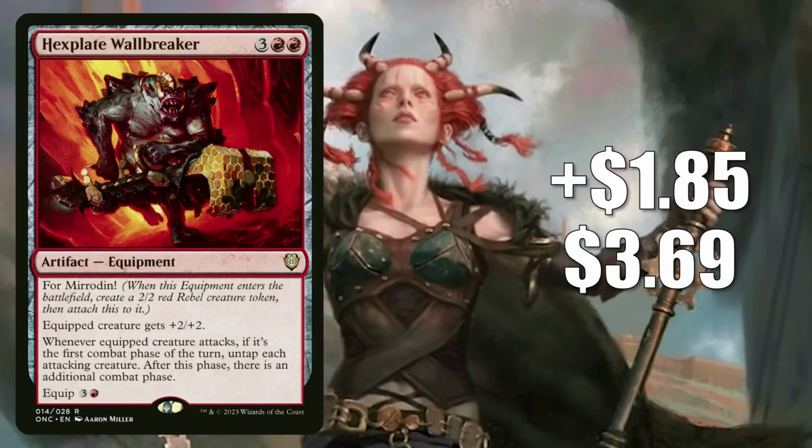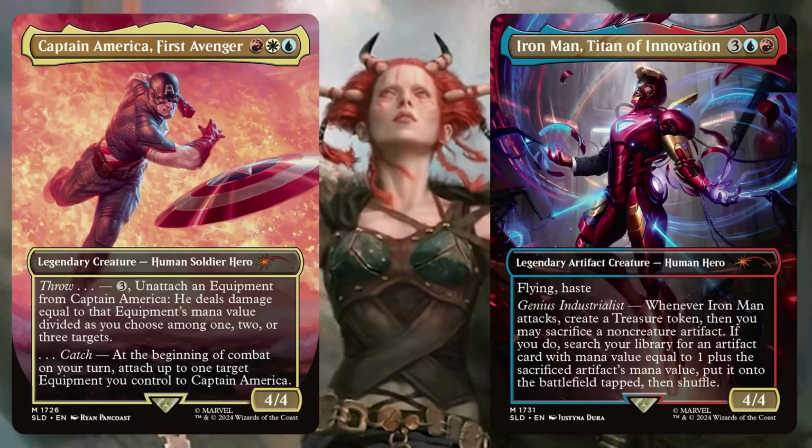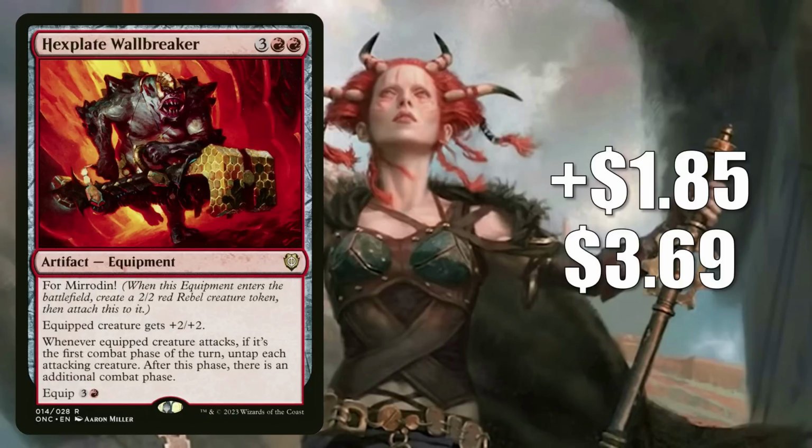Players are putting this in decks around Captain America First Avenger as well as Iron Man Titan of Innovation. But there is another reason Hexplate Wallbreaker is jumping this week. It was in a Nahiri Forged in Fury Commander deck that was played on an episode of the Command Zone podcast's Game Nights this week. That build captured a lot of attention, and this is not the only card moving up from it right now.